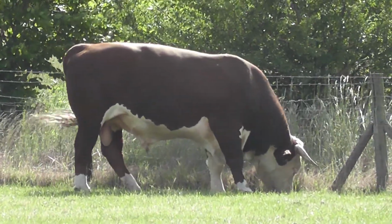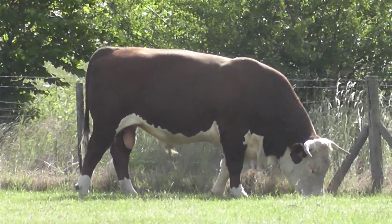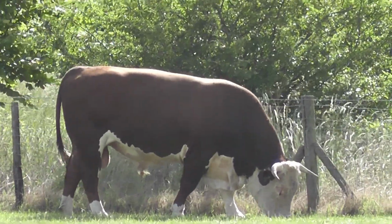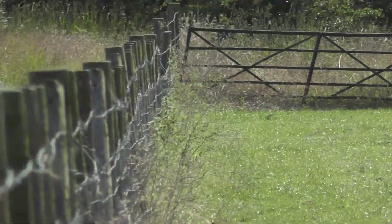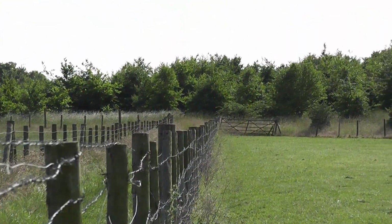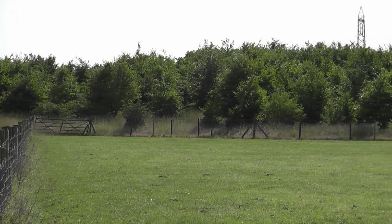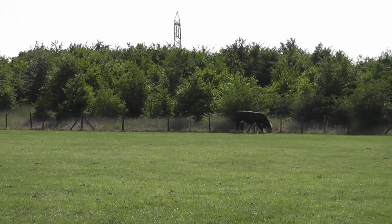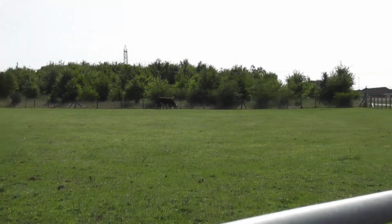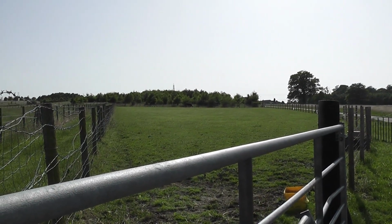Another bull up there. He got a startle when I walked past, so I quickly walked on. I was on this enclosed footpath. He was busy munching. He didn't see me, so it startled him, and I did not want to be in the way, even though it was an enclosed footpath. He could easily push that fence over.